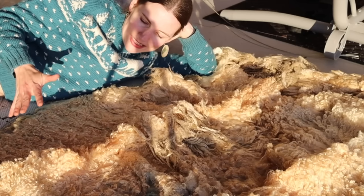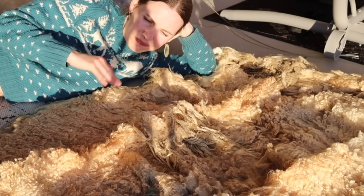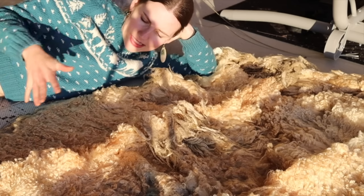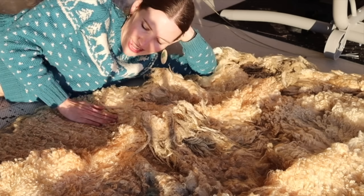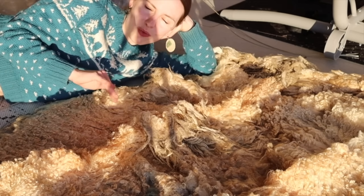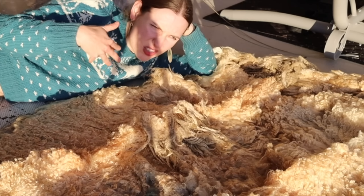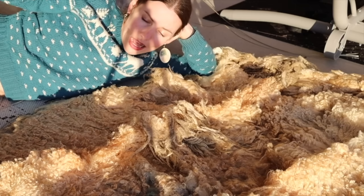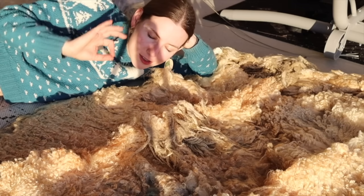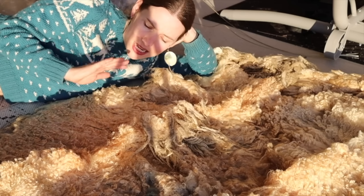So the next steps, I guess, are I'm going to have to look up if I have to skirt this one. There's definitely a lot of VM in here, like vegetable matter and some droppings and things. Definitely going to have to scour this fleece, and we can start with this one. I am so excited. Relooking at all these fleeces just really reignites my excitement to work with them because they're all so beautiful and so soft and unique. Oh my gosh, the alpaca one, the one that I know is alpaca, is so soft. It's wild how soft it feels, and it's definitely a very different feeling because it doesn't have lanolin.